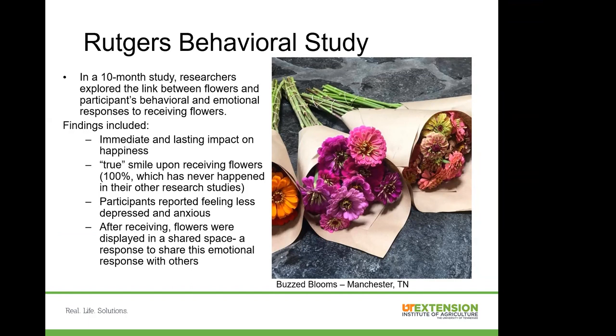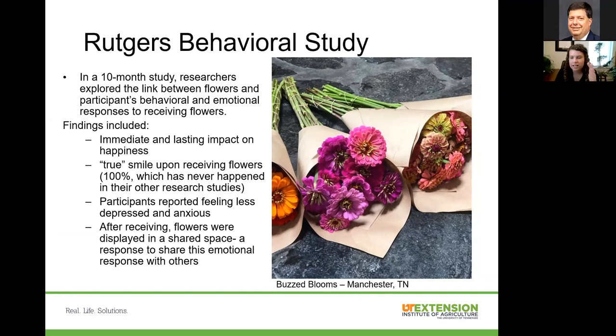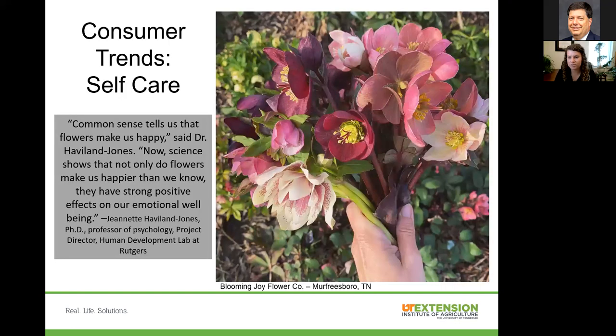And after receiving those flowers, people reported feeling less depressed, less anxious, and then they almost always displayed them in a shared space. So in a living room, in the front of an office, somewhere where someone else would typically also receive that true smile as well. So we know flowers make people happy. Obviously, we already knew that. In that study, one of the scientists said, common sense tells us that flowers make people happy, but the results show us that not only do flowers make us happier than we know, they have strong positive effects on our emotional well-being.